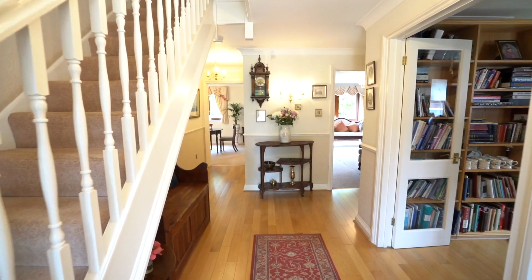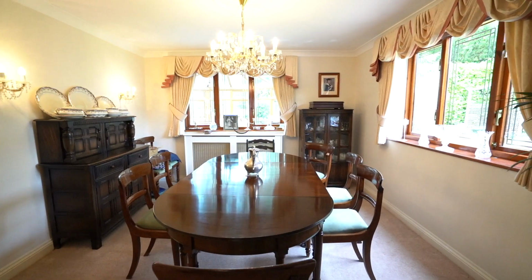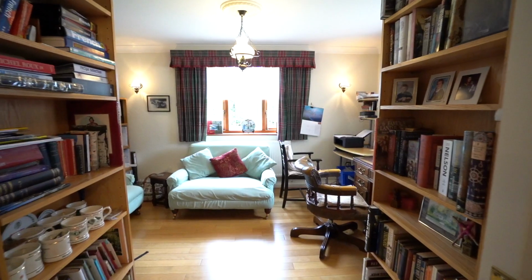Maybe you could do an office conversion to the top. And in the house, there's plenty of scope to further extend. So let's have a look inside.